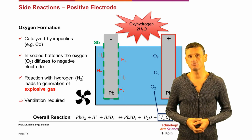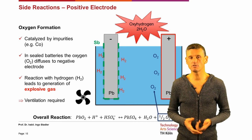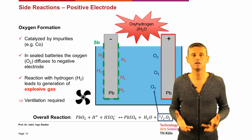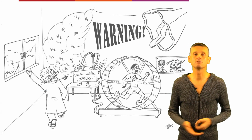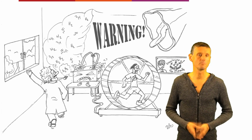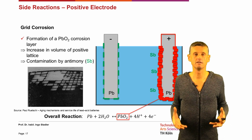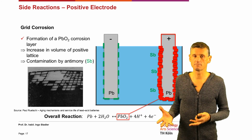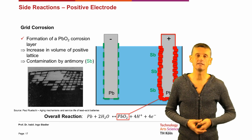On the positive electrode we have the oxygen formation that is catalyzed by impurities like cobalt. In sealed batteries the oxygen diffuses to the negative electrode, and the reaction with hydrogen leads again to the generation of explosive gases, which is why we need ventilation. So don't forget the ventilation, and it's a good idea not to smoke in battery rooms. What else? We have the grid corrosion problem, the formation of lead dioxide corrosion layers. They increase the volume of the positive lattice, and then we have a release of antimony, and the antimony can then contaminate the lattice.